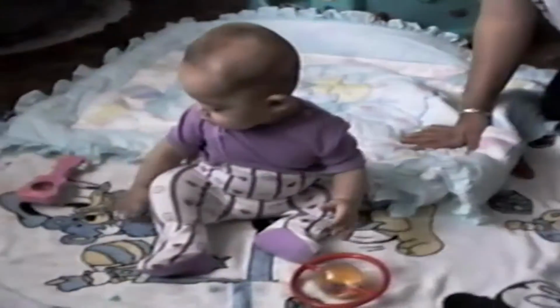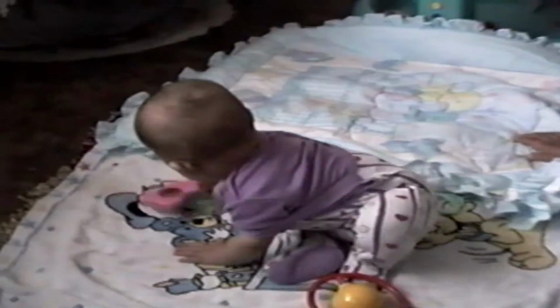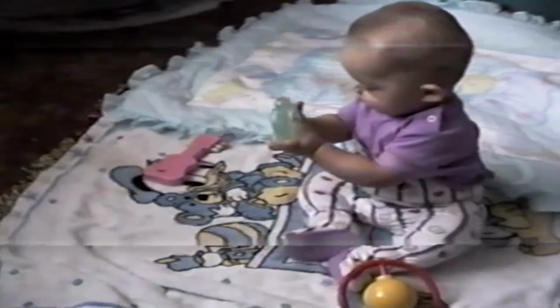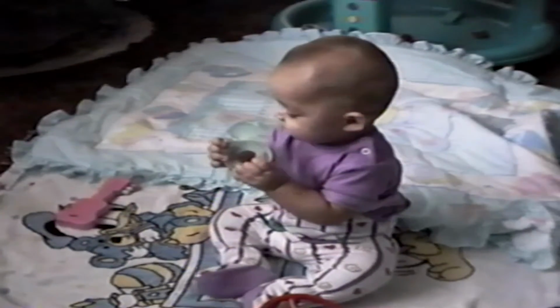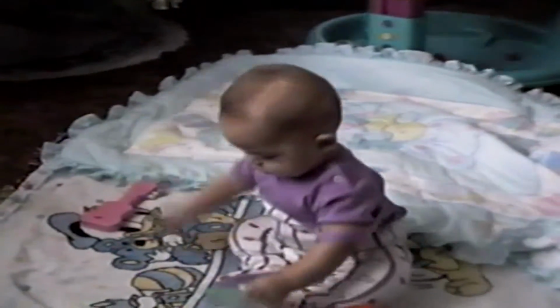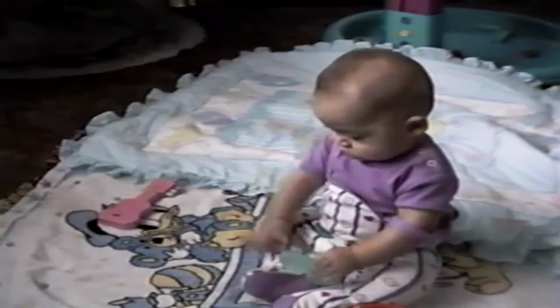Next, we're going to show the rattle shake. Once she sees whichever rattle she prefers. Oh, she's teething also, did we mention? So she might want to use the teething ring. And there she is shaking the teething ring.